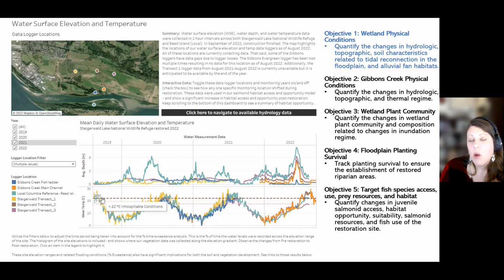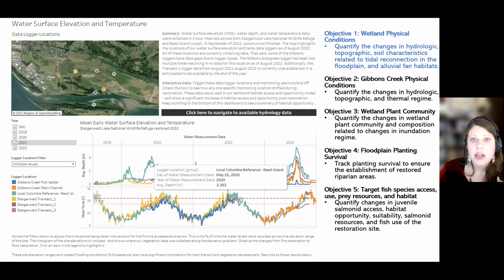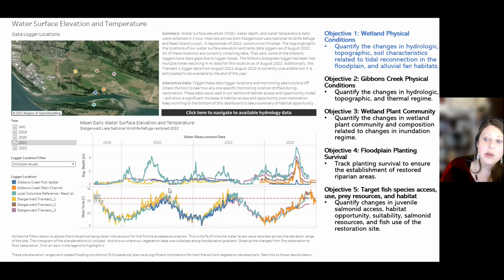We're collecting water surface elevation and temperature data and hopefully water quality data across the site. You can already see that we have 4 years of data collected for these metrics, and some of those post conditions are visible.